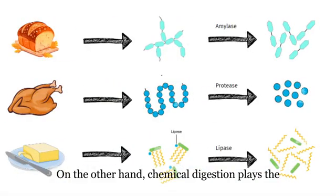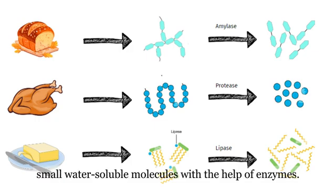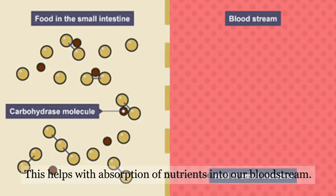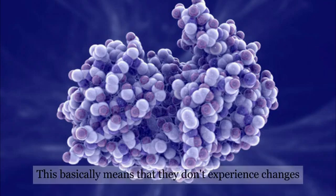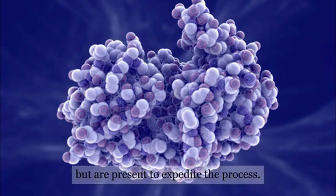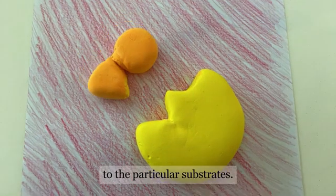On the other hand, chemical digestion plays the role of breaking down food from insoluble molecules into small water-soluble molecules with the help of enzymes. This helps with absorption of nutrients into our bloodstream. Enzymes are defined as biological catalysts that speed up chemical reactions. This basically means that they don't experience changes during the breaking down of food molecules, but are present to expedite the process. These enzymes have active shapes that are complementary to the particular substrates.